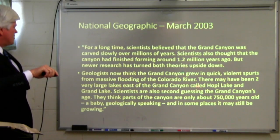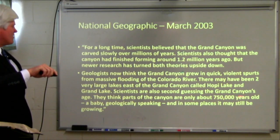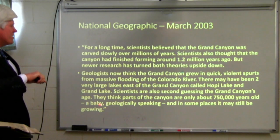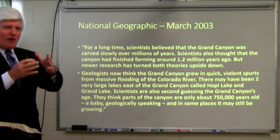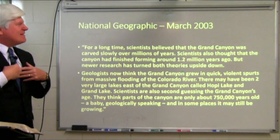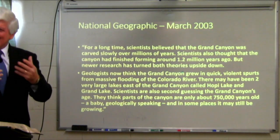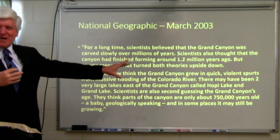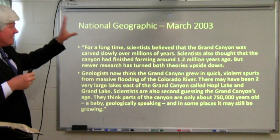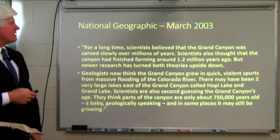Scientists are also second-guessing the Grand Canyon's age. They think parts of the canyon are only about 750,000 years old, a baby geologically speaking, and in some places it may still be growing. Again, they haven't come all the way to where they need to come, but they're coming that way. They're edging that way, showing that even they are saying the things we thought about it don't really add up. They've still got a ways to come to get to where the Bible is, but they're coming there. Even one that's not a friend of Christianity is saying it happened quicker than we think.